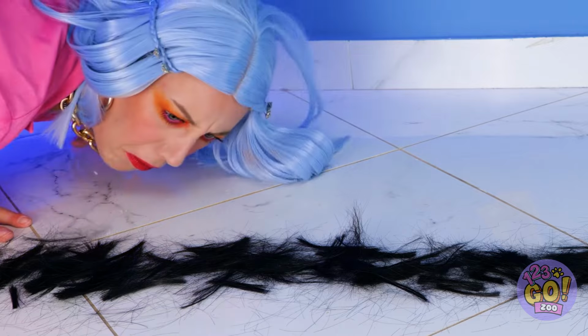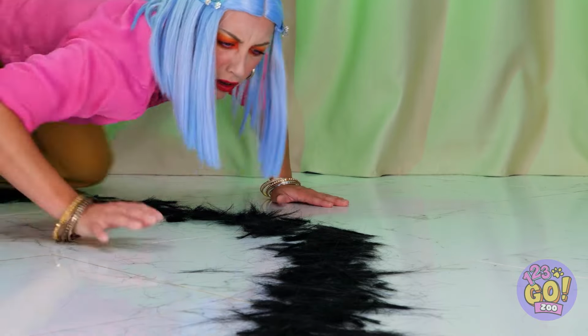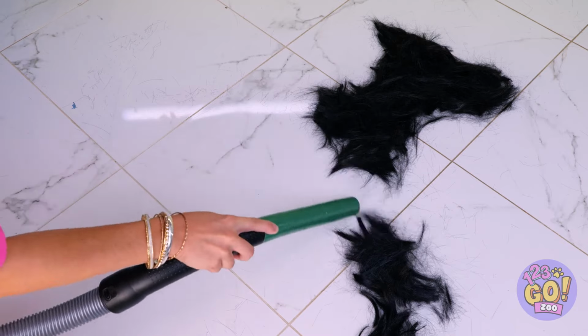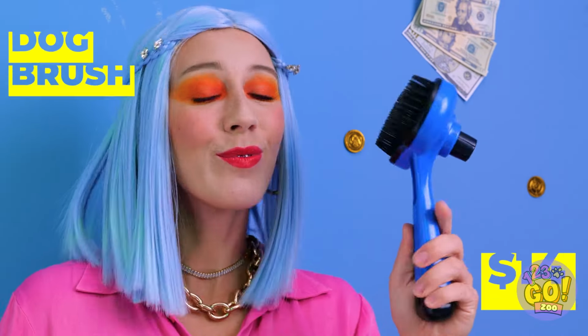Uh-oh, she's shedding? Is she a dog or a cat? Seriously, I'd say there's enough fur for a whole new dog. But it looks like our furry friend beat me to it. Well, it's nothing a little vacuuming can't fix. Ew. We'll need to keep all this fur under control.